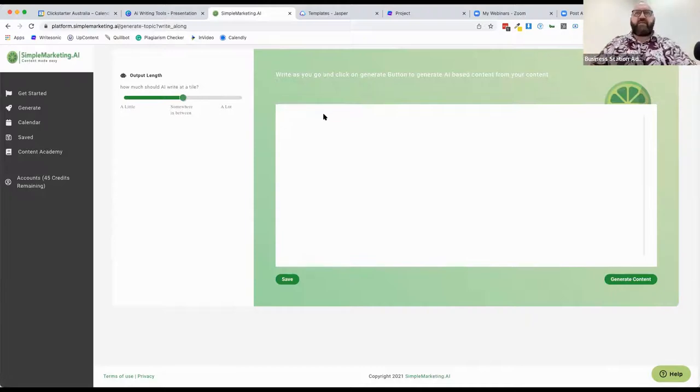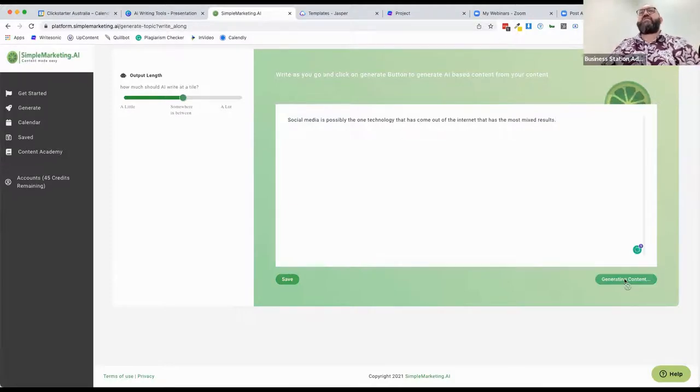So this is what this means. I'm going to start writing: social media is possibly the one technology that has come out of the internet that has the most mixed results. Then I'm going to generate content. So it's reading that, generating the next bit. This is a pretty good little tool that they've got in there too. And remember, there is a free tier to this, and I'll show you what the pricing is just next. You'll be able to use this to do some experimentation of your own.